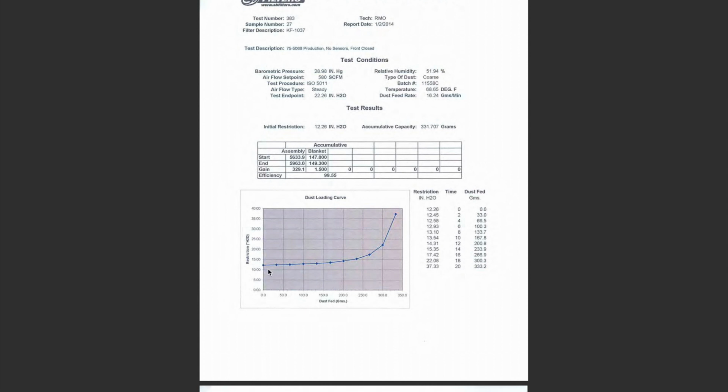But as you can see here through the graph, as it begins to collect dust and dirt, right? It's the ISO 5033 test results, the amount of the fine dust that they're using. Look at this. At 300 grams, the restriction shoots up. When you get almost to 350, look at that. You're at almost 40 inches H2O.